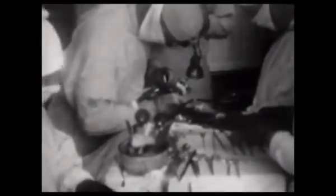Cushing's technique in operating on the brain, I would think, has probably rarely been equaled. I'm not a neurosurgeon myself, but we had many expert neurosurgeons in our department, and I would say they all respected his abilities tremendously.